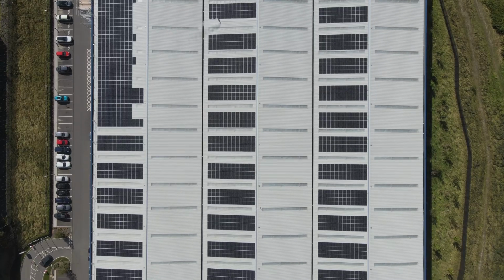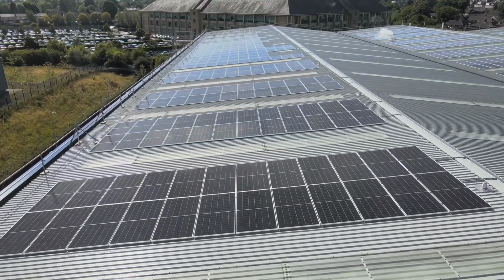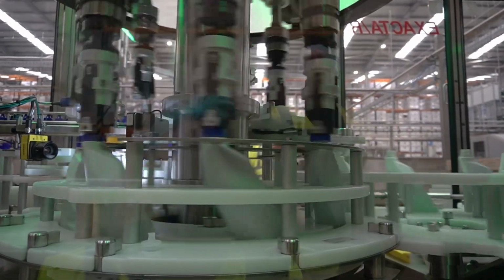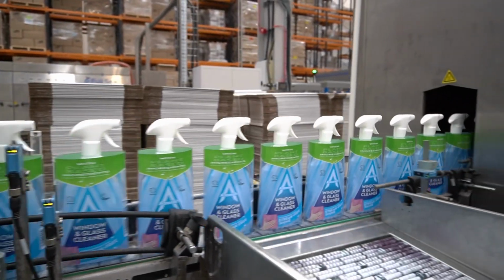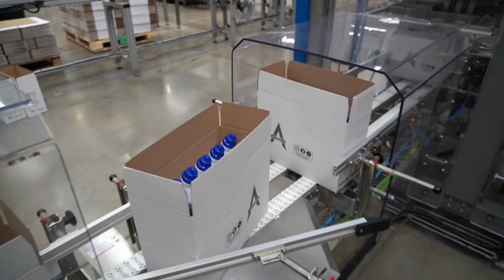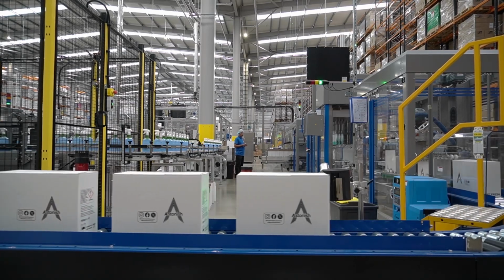90%, I think it is, of the solar that's taken from the sky is directly used within our manufacturing, and then from there that converts to about 34% of our overall consumption as a site. That obviously then allows us to go to our customers and champion the fact that we've got over a third of our energy being produced naturally, and our carbon footprint is reduced by a third overall.